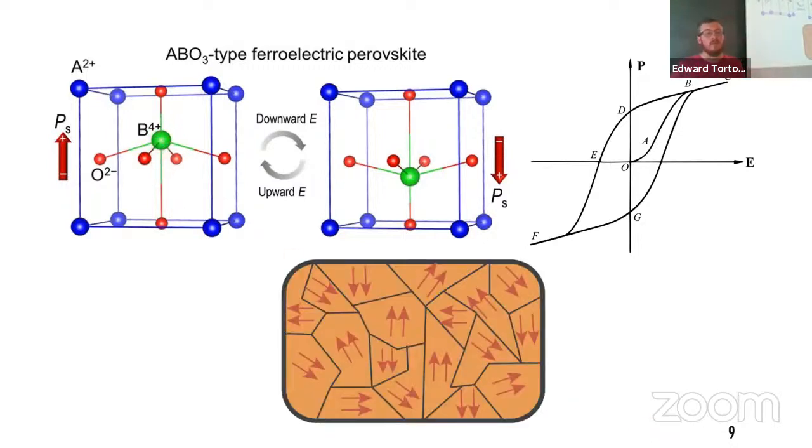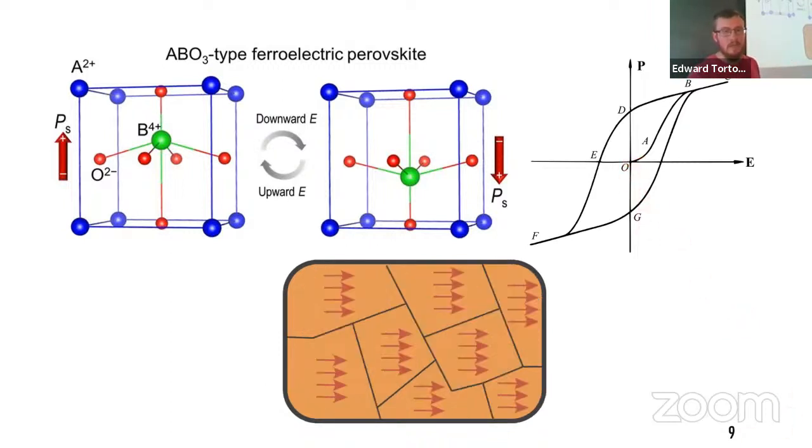And so this is going to form domains of polarization. So you're going to have these regions or chunks where each of these ions is jumped into the same position within this chunk, giving it a polarization in a particular direction. But when you add up over the whole crystal, you may get no polarization, leaving us at the origin on this graph. But then you can apply an external field and get these domains to align, basically shifting all the ions in each of their unit cells to the right in this case, and giving it a spontaneous polarization that persists even once the field is removed.